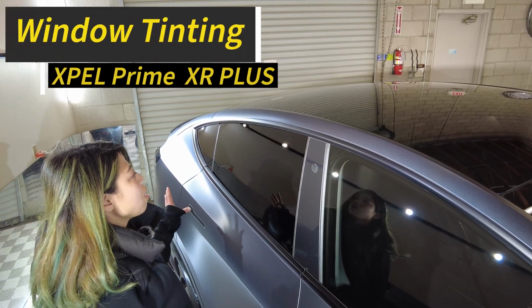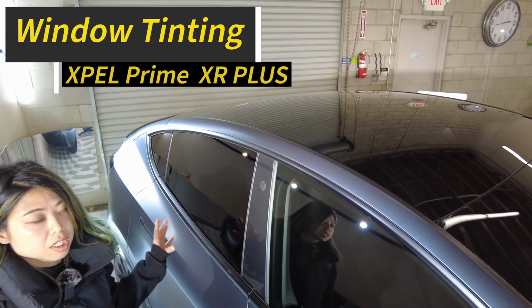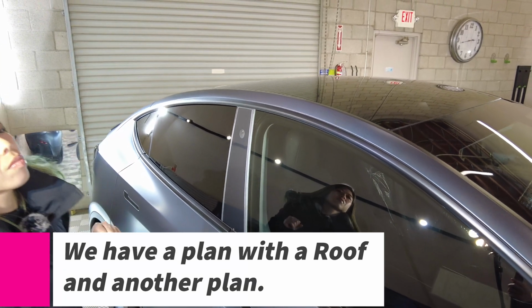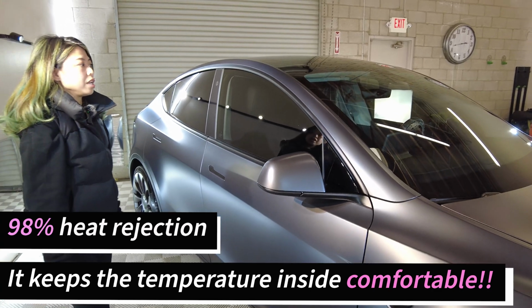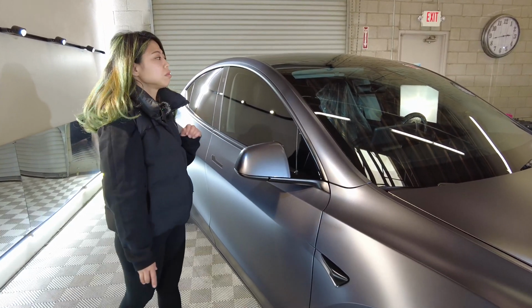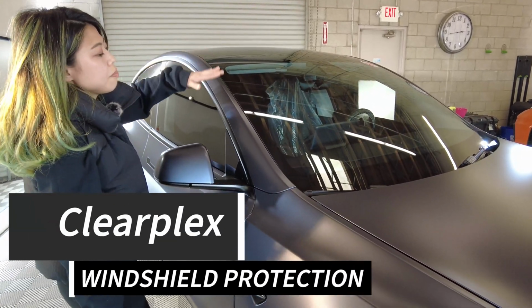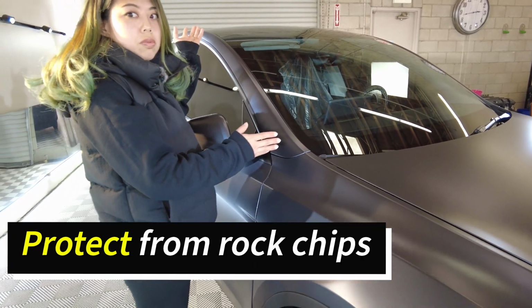We installed all windows with XPEL's XL tint, including roof. And the XPEL XL is good at heat reject, so it keeps inside really cool. And on the windshield, we installed the ClearPlex. This is for surface and protect the windshield from rock chips.